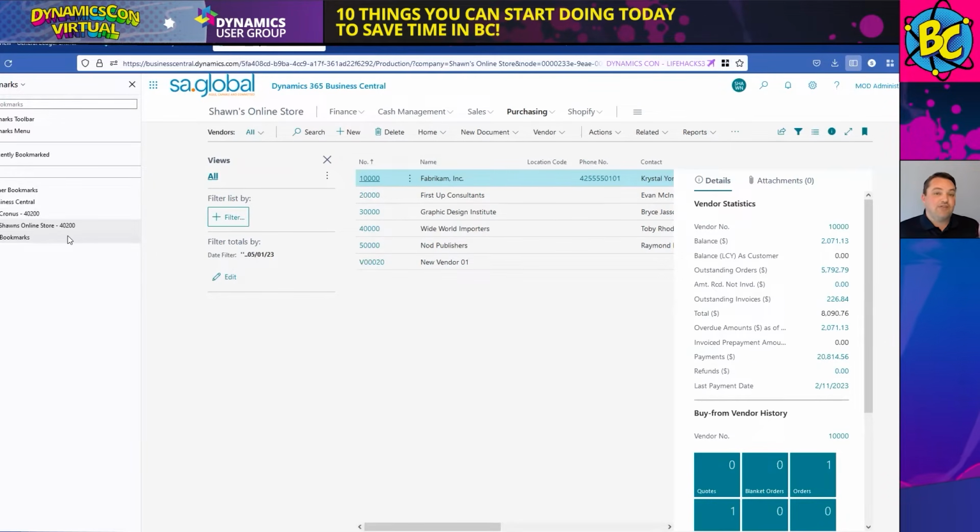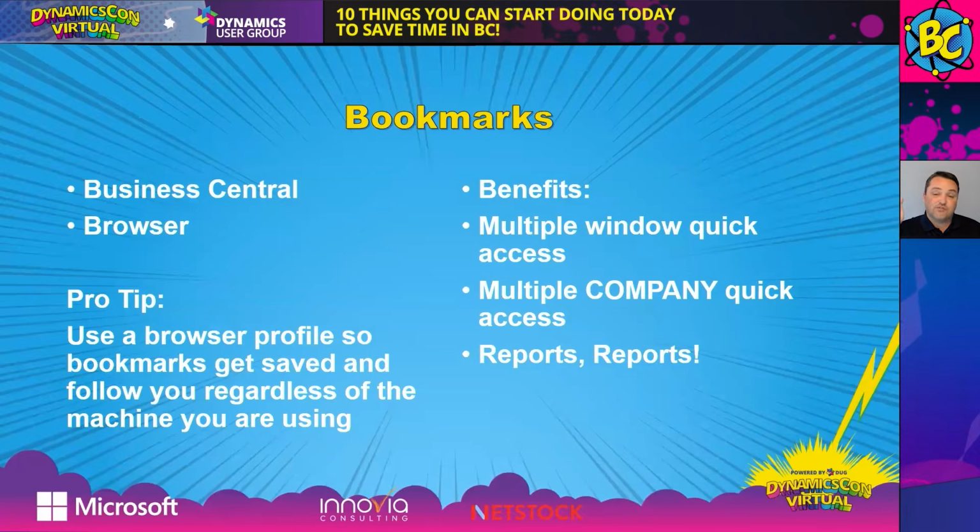The beauty of this is, again, if you go back full circle, if I'm using a modern browser with a profile, and I pick up my Surface or my work laptop, or my work laptop's out of commission, I get a new one, I just log back in and have all of my shortcuts. That is a big time saver. I don't want to beat this up, but it's also fantastic to use for different companies and specific reports.